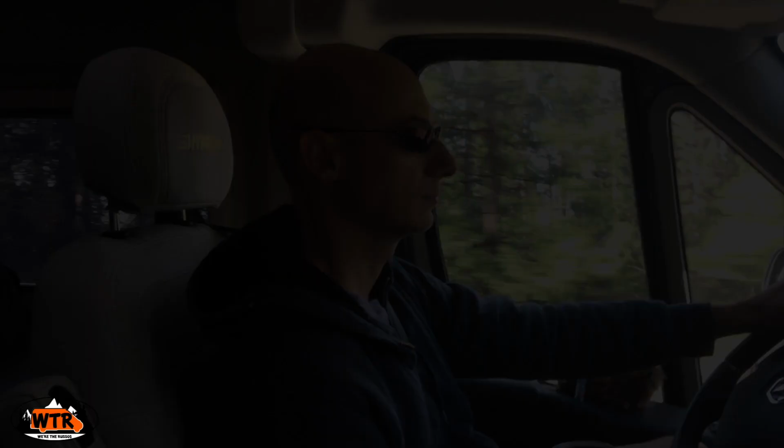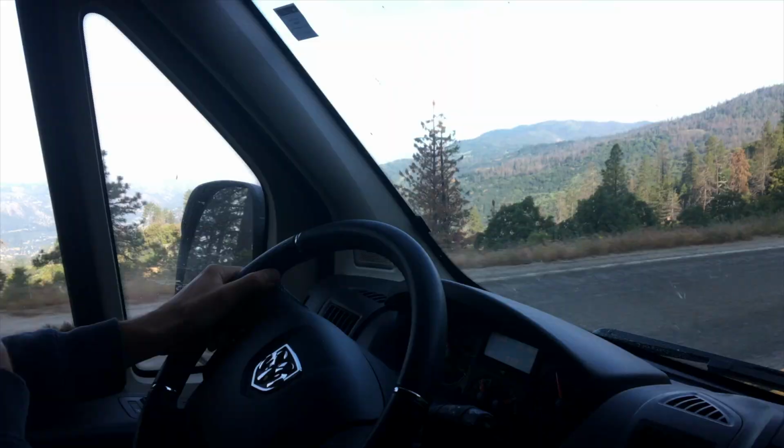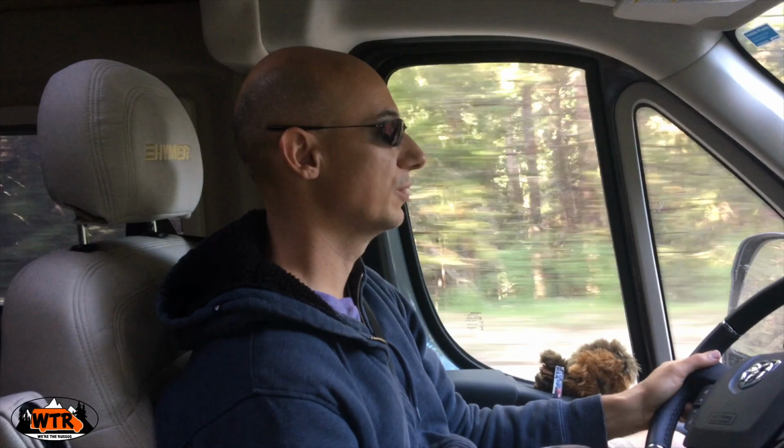What do you think about driving on this 180 through the mountains? It's actually pretty nice. The van handles really well. I remember when we took the Class A up into the Georgia Mountains, that was rough. This is actually pretty enjoyable as long as everything in the back is secure.